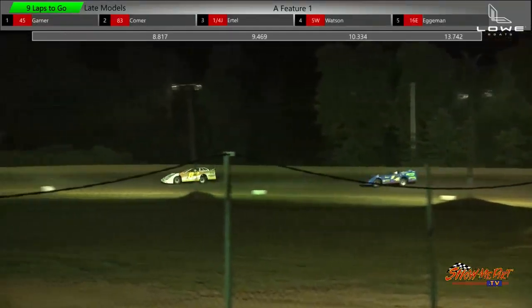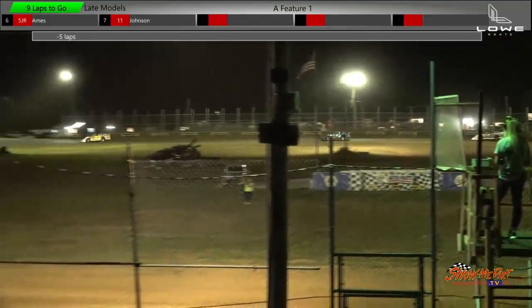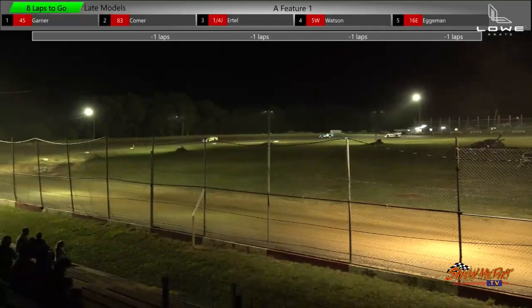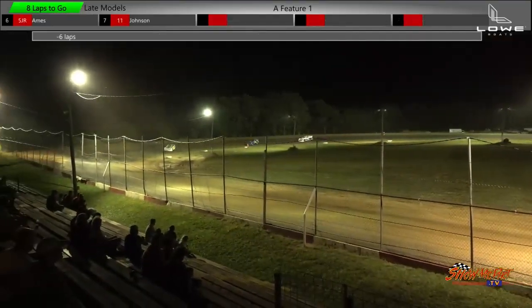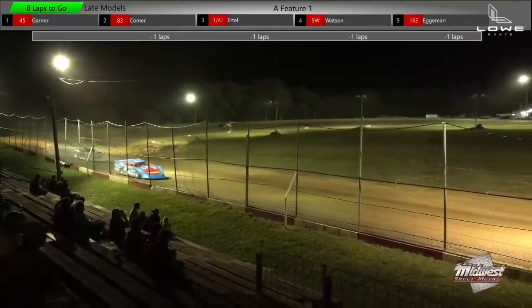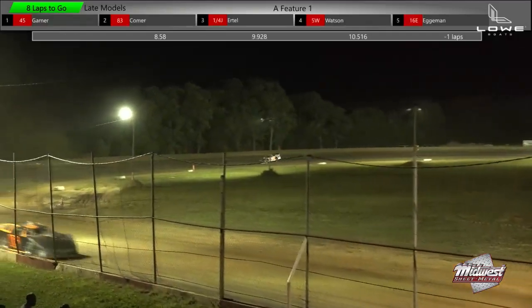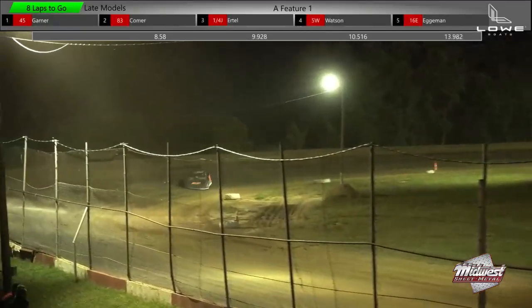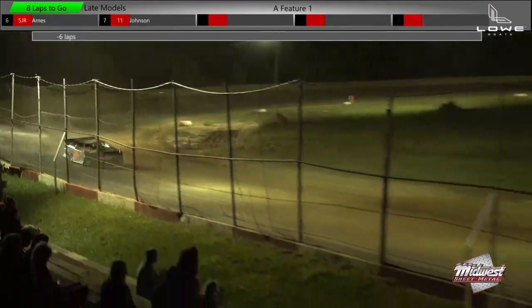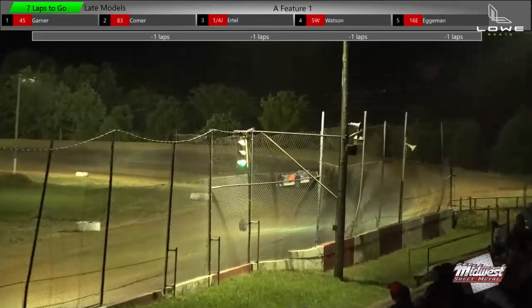Garner, Comer, Ertle, your top three now. Watson and Eggeman. A couple of big bangs from the 83 machine of Chuck Comer. I believe it'll be all right. That's just my wild guess. 45 of Kylan Garner still out front.